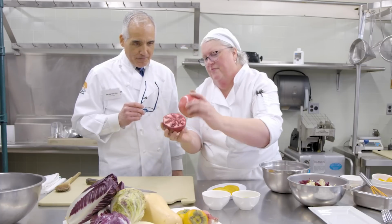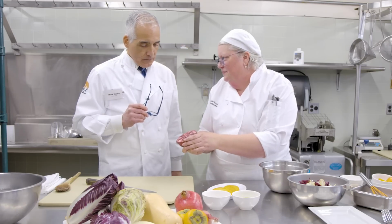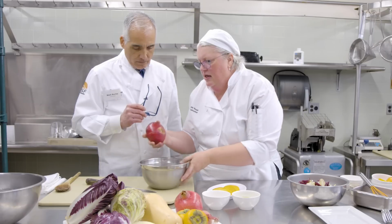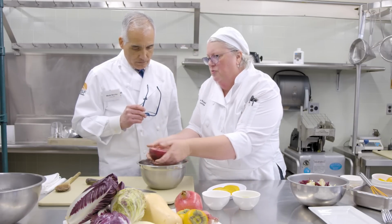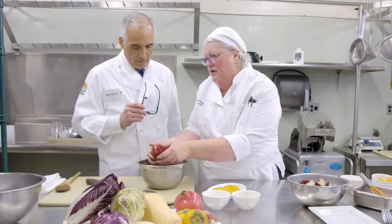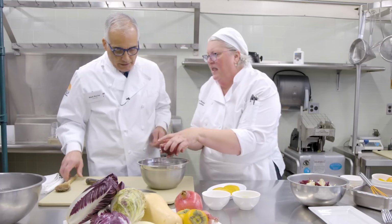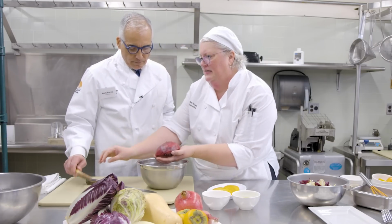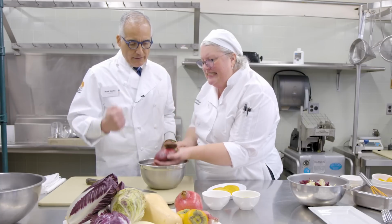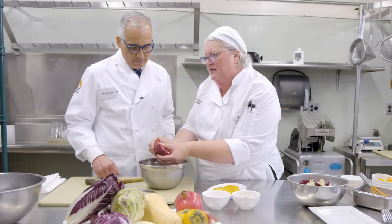Pomegranate. Huge pomegranates. Beautiful, right? Cut it right across the middle, and now we need to get the seeds out. Here's a great trick. A little bowl of water, and I'm going to crack this open just a little bit, just so the seeds are kind of exposed. Now get your trusty wooden spoon. You're going to hold it upside down like this, and then you're going to whack it. Just smack it, and all those seeds are going to start falling out and dropping into your bowl of water.